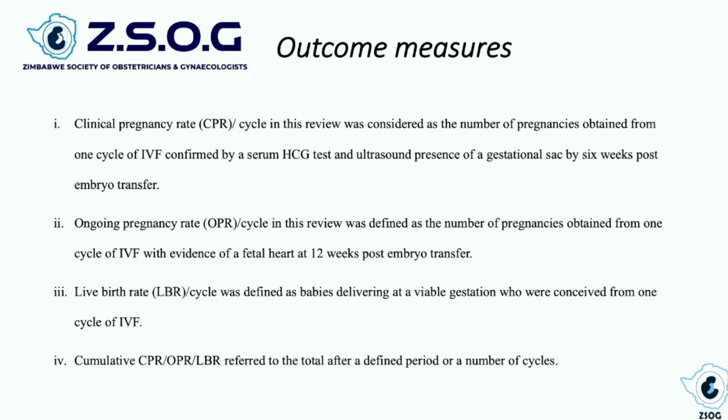So the outcome measures: clinical pregnancy rate per cycle was any pregnancy confirmed by serum beta hCG and a gestational sac at 6 weeks. Ongoing pregnancy was a pregnancy which had persisted at 12 weeks post-embryo transfer. Live birth rate per cycle was defined as babies delivered at a viable gestation that were conceived from one cycle of IVF.